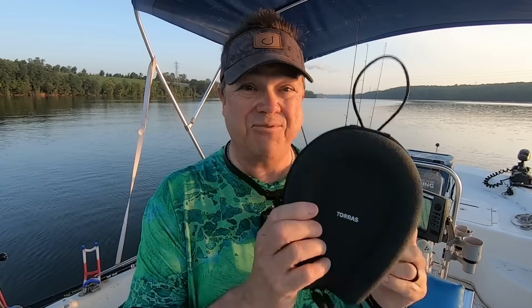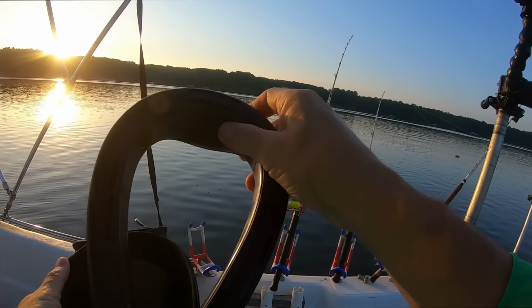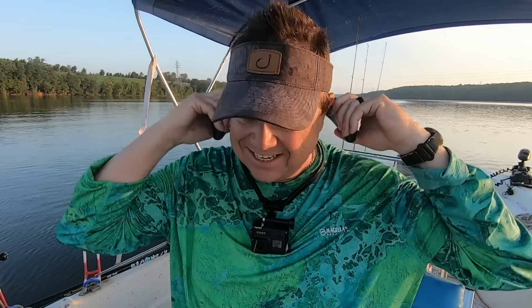All right, guys, are you ready for the cheater code for staying cool in the summer? Look at what I got here. What is this? Take a look inside this puppy. Oh, it is my lucky horseshoe. No, it's not. This, believe it or not, is a rechargeable air conditioner, a neck air conditioner.